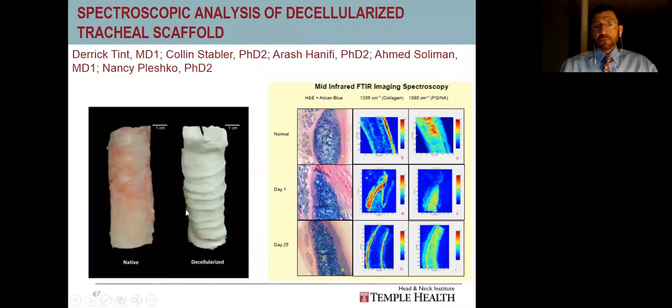So this has been done before. We certainly weren't the first laboratory to have done this. In fact, that first young transplant patient that was done by Macchiarini's group, that's exactly what they did. They got some trachea that was decellularized, and then they reseeded it and implanted it. But we were the first group to use this mid-infrared Fourier transform infrared spectroscopy to examine this.